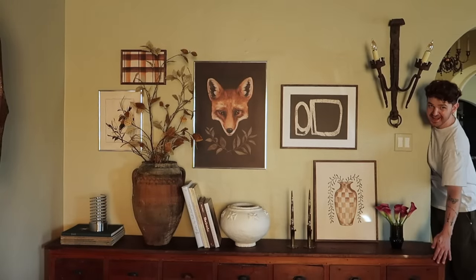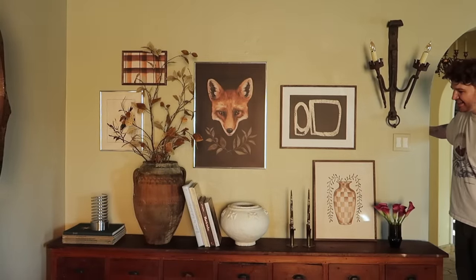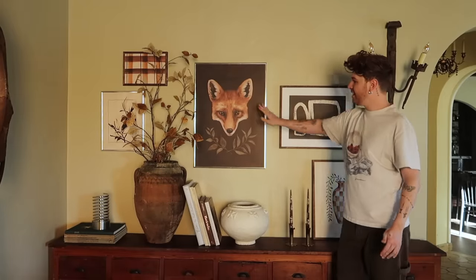And this is the finished styled credenza, which I love. I think this looks so good. It has a little bit of fall in it, and I love how it ties back to the fox print, which I wanted front and center in this living room. It's right under the peak, which is really cool.